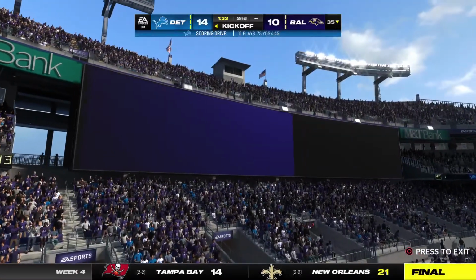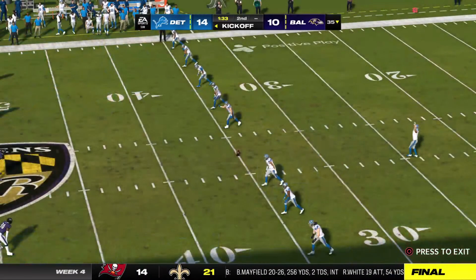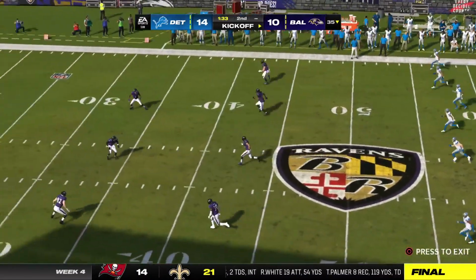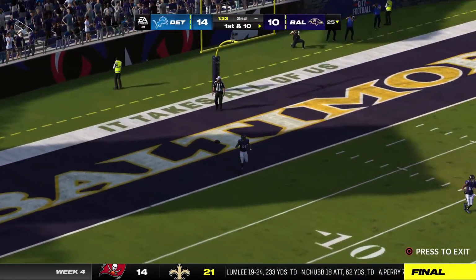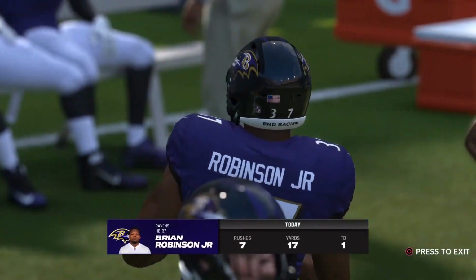Extra point right down the middle. And the lead is now 14-10. A pretty long drive that time. 11 plays all told. And it was all capped off by a touchdown run from Jahmyr Gibbs. And he'll elect not to return this one, so they'll bring it out to the 25 on the touchback.